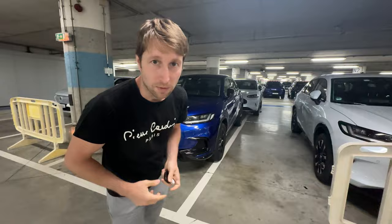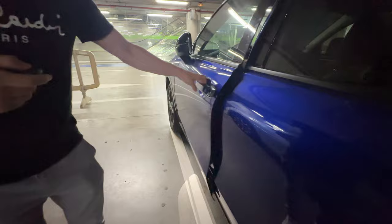I want to show you something really cool. When you unlock the door, this ZR-V not only has this LED light on the floor, but it also has this nice plain light here at the entrance.